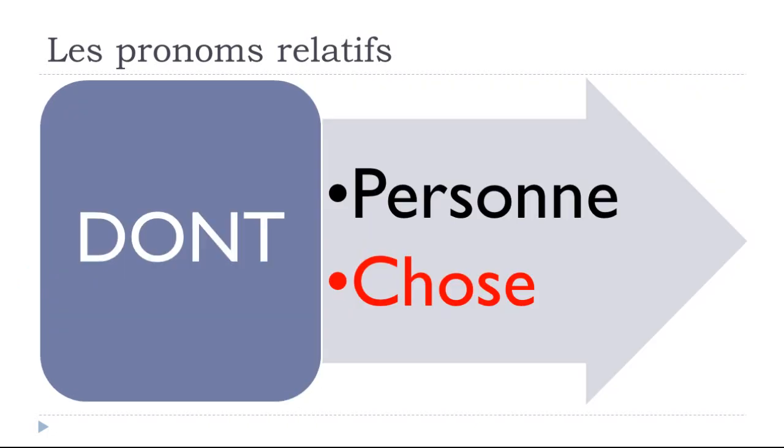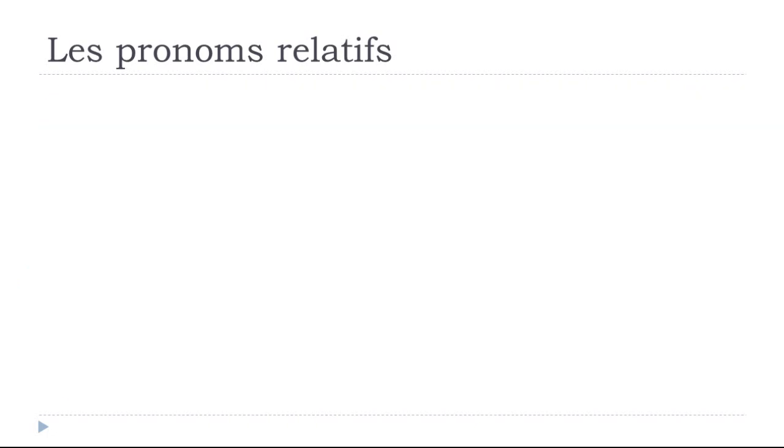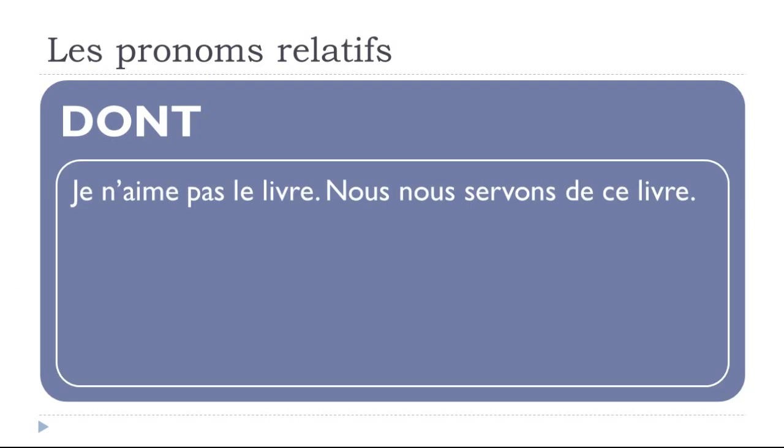Let's see if we want to replace une chose, a thing. Je n'aime pas le livre. Nous nous servons de ce livre. So aimer is to like. In that case, you've got the negative form. Je n'aime pas le livre. Nous nous servons. In that case, I wanted to use this se servir. Se servir is to use something, but it's a reflexive verb. De ce livre. And then you can see that we've got ce livre.